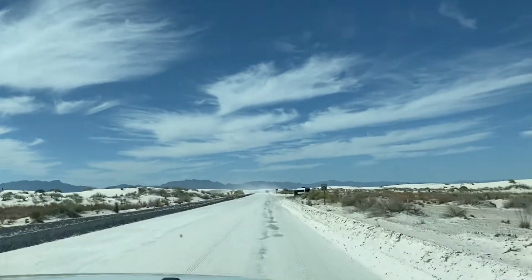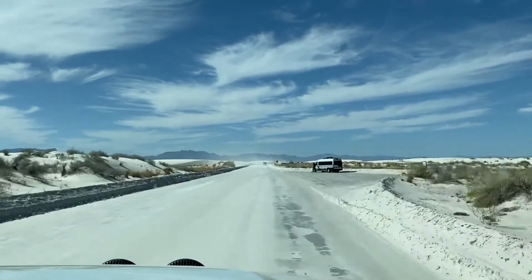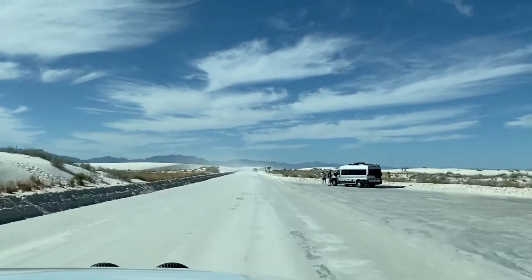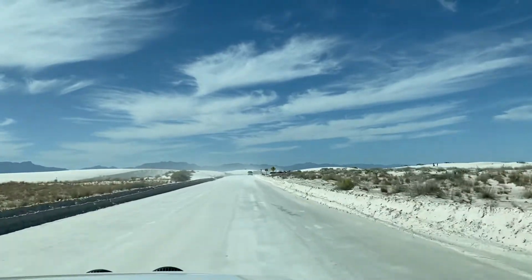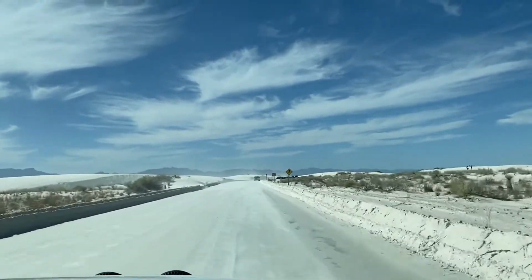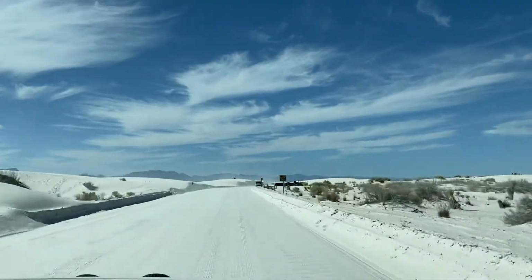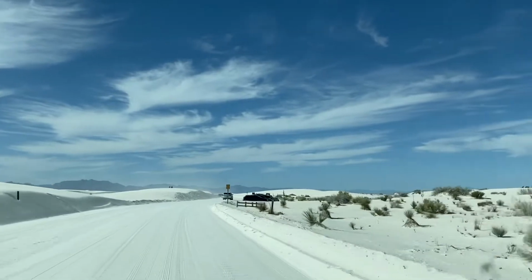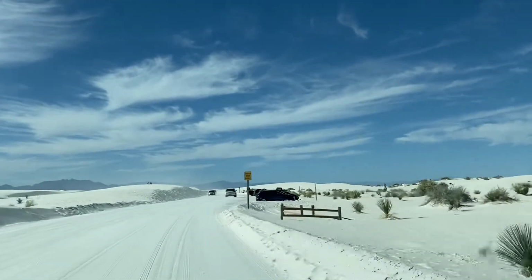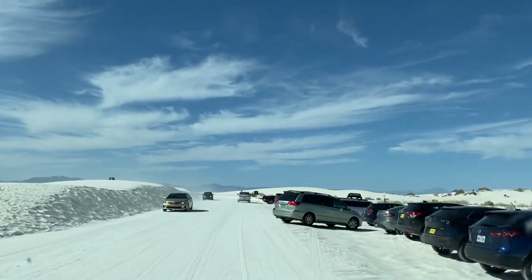So now we're getting to the point where we're pretty much driving on sand. And so the sand is just kind of covering the ground. It's easy enough to drive on. You don't need any special vehicle. As you saw, there was an RV off there to the right. So it's definitely easy to drive. There is not any sort of four-wheeling or off-road type driving here. So even if you've got your big powerful Jeep or something, you cannot go off-roading. So you absolutely still have to stay on that designated route.